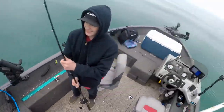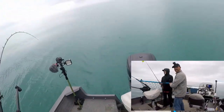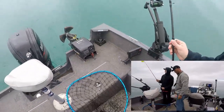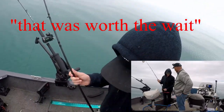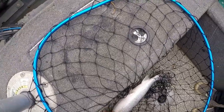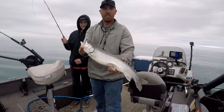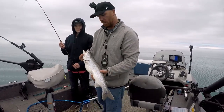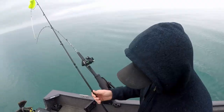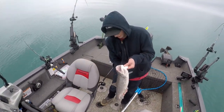Nice job. Hey, your first Lake Michigan fish. Yeah. Nice job. That's a lake trout. I think that was worth the wait. Yeah? That's what I wanted to hear, my man. Look, he came right out of the water. Not a big one, he's a little laker, but you got your first Lake Michigan fish. Good job. You gonna let me take a picture with you? All right. Put it out in front of you.